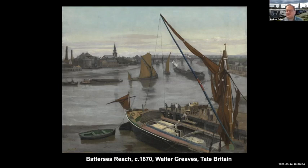And to the right, the green fields of Chelsea, which are now covered by the Lotts Road Power Station. And if I were to appear on camera, you can see the scene today.